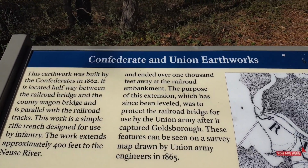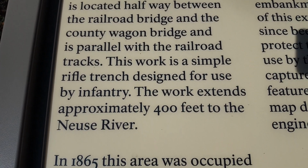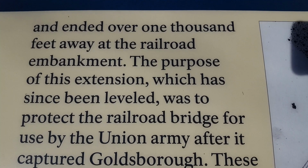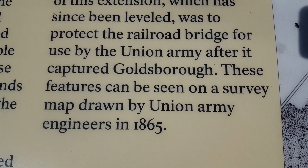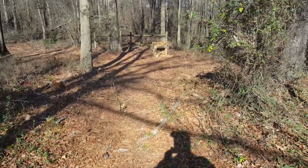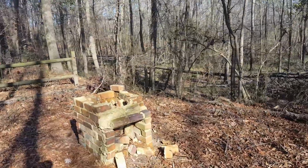This is the Confederate and Union earthworks. We'll go back there and see him in a second. See something curious here. Maybe it breaks from a hut site or something. Trying not to get my shadow in the shots, but it's kind of tough the way the angle of the sun is.